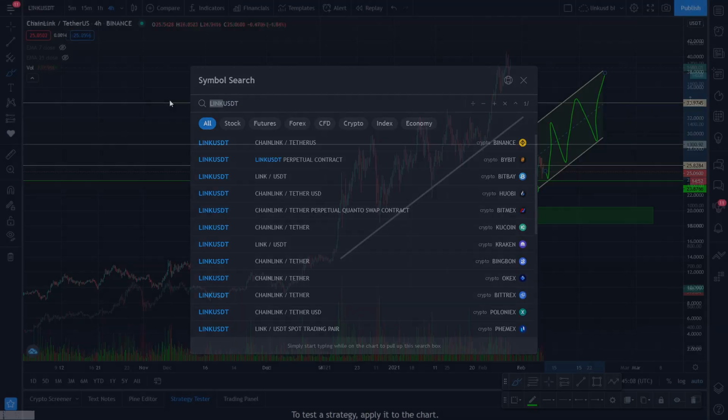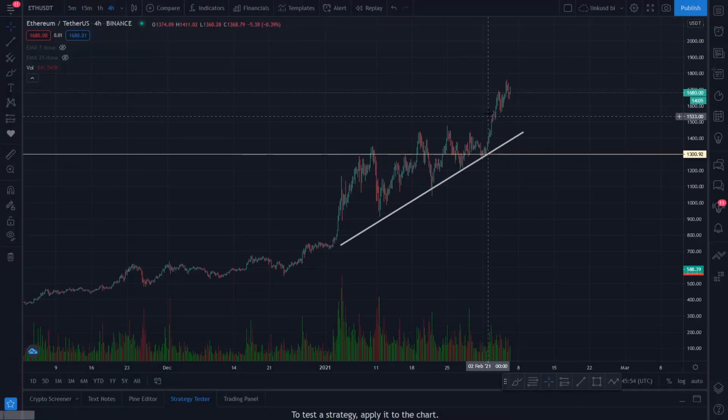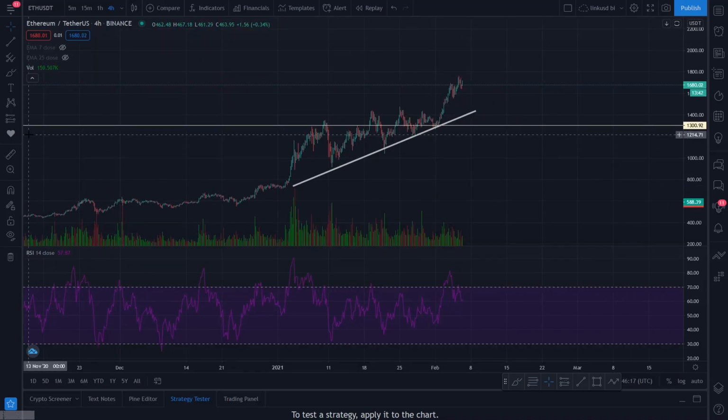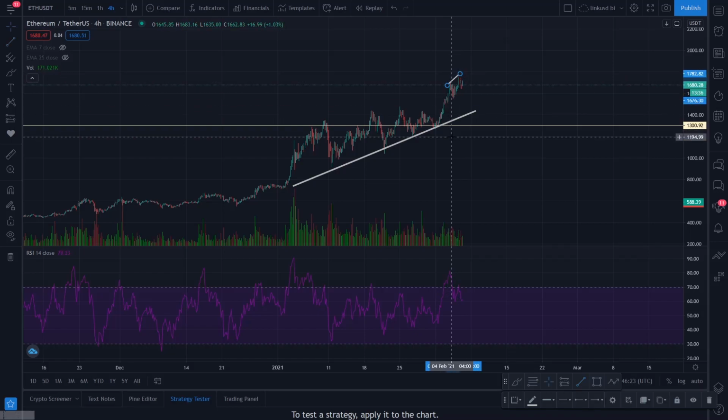We're just looking at Ethereum. Looking at Ethereum, you can see that it's overextended, slightly overbought. If we bring up the RSI, you can see we've actually formed a hidden bearish divergence. We have a lower high and a higher high on the price action, and then we have a higher high and a lower high on the RSI. That's a hidden bearish divergence. So basically, Ethereum could roll over here, come back down and test this trend line as support and then bounce off it.